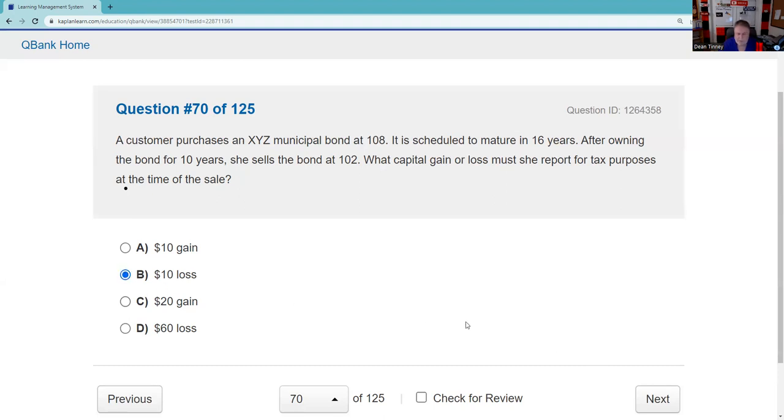This is about 50% probability on the test that you're going to have to do the straight line amortization downward. I call that decretion. That's just what Dean calls it. People get upset that I have my own names for things. I just call it that because straight line amortization upward is accretion, and downward is decretion.